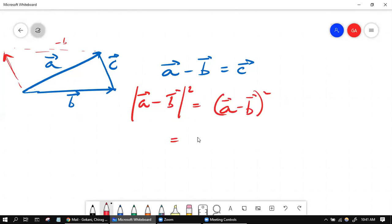The reason I'm squaring the magnitude is by inspiration. I'm being inspired by the Pythagorean theorem, which is that A squared plus B squared is C squared. So I think squaring the magnitude would be a smart thing to do. So everyone sees, first of all, how I got from here to here. Okay, now you see how I got from here to here. I just squared everything, okay?